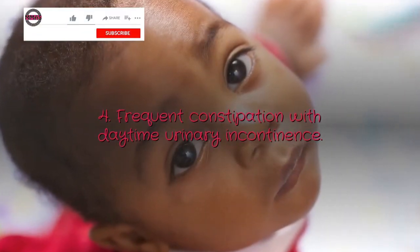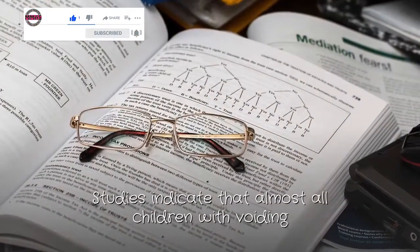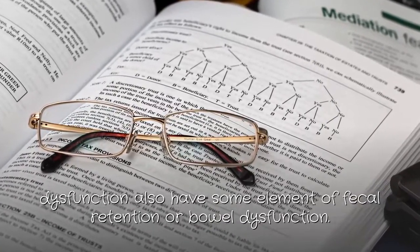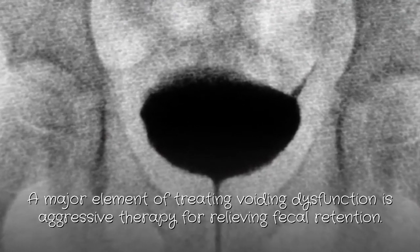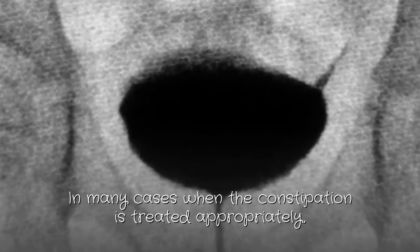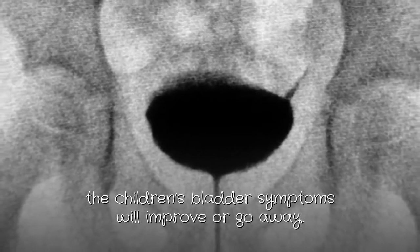4. Frequent constipation with daytime urinary incontinence. Studies indicate that almost all children with voiding dysfunction also have some element of fecal retention or bowel dysfunction. A major element of treating voiding dysfunction is aggressive therapy for relieving fecal retention. In many cases, when the constipation is treated appropriately, the children's bladder symptoms will improve or go away.